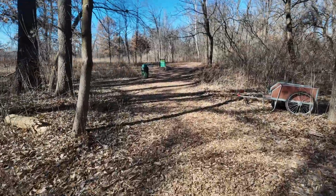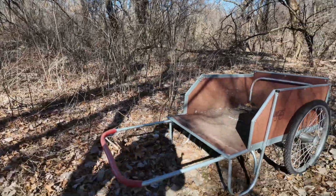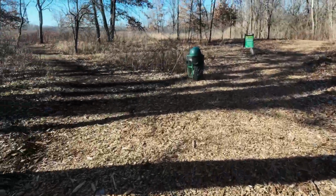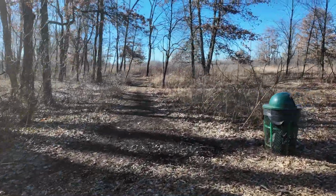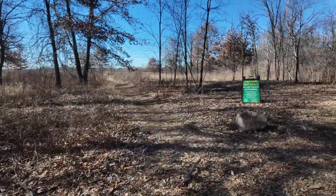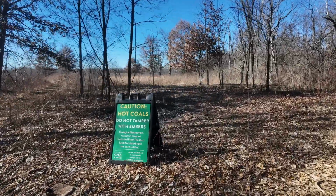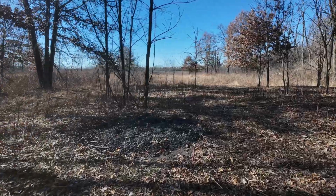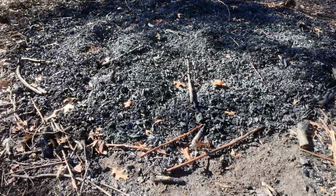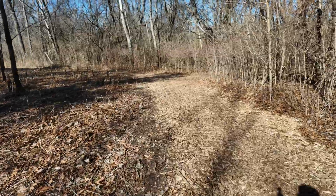We'll be along the river in a moment. That's just to haul all the stuff away when they clean out the areas. And you can see there's so many cross trails in here. You can zigzag back and forth. Oh, they must have just done a control burn. It says hot coals. Yeah, you can actually see it. I'm gonna go close. I don't know if they burnt out a stump or if they were doing something else.